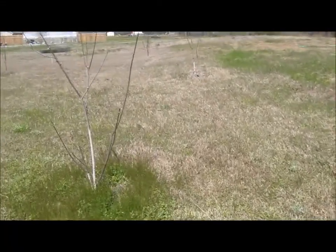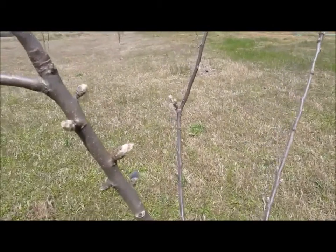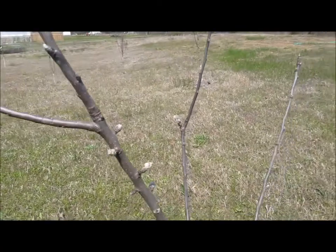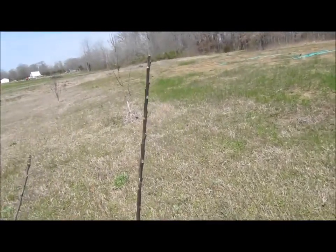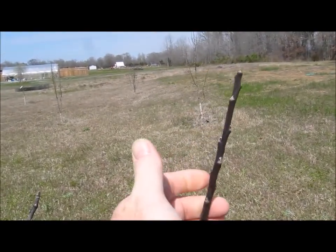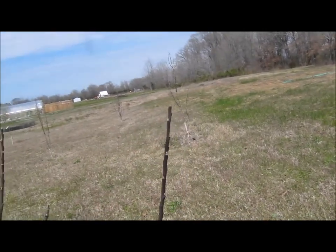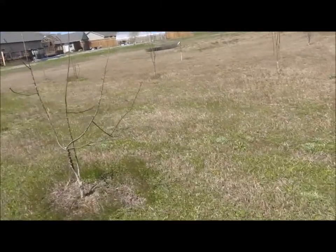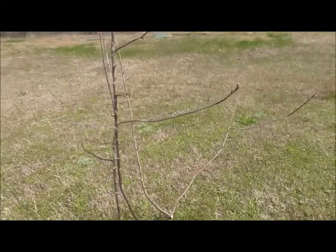It's a Pink Lady apple. And you can see little spurs right there. Those will send off little blooms to make apples. And this is what they said. It's too wet, that dark color, but it might still leaf out, I'm hoping. That is an unknown apple, again from my wife's uncle.